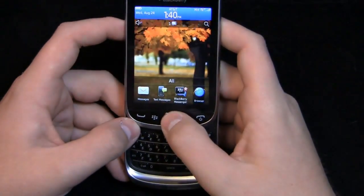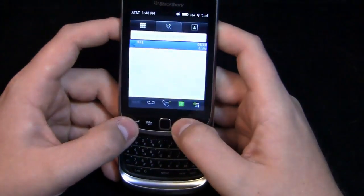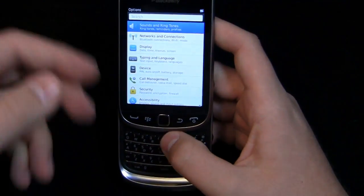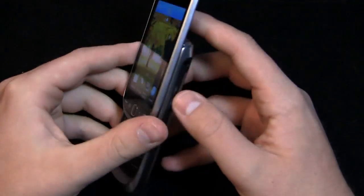But you're going to see these speed bumps everywhere. I mean, look at how fast these things load. It's very quick as opposed to previous BlackBerry devices. There's no lag whatsoever. It opens up everything very, very quickly, and I've been pleased with it throughout my testing.